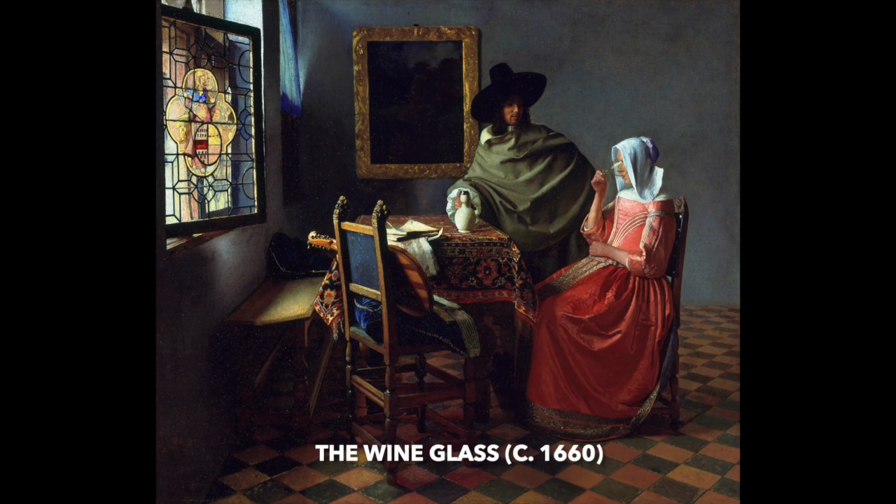In this painting, The Wine Glass, the woman is drinking the wine, trying to empty her glass. The man is holding the wine jug, ready to fill her glass. The seduction is obviously going on. He's looking intently, probably thinking to himself whether that will lower her inhibitions.